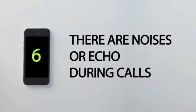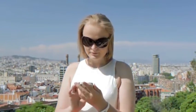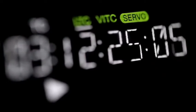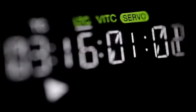Number 6. There are noises or echoes during calls. If you hear noises or echo during calls and you haven't had them in this location before, it means someone else has access to your phone. They might be tracking your phone and listening to your conversation this very second.